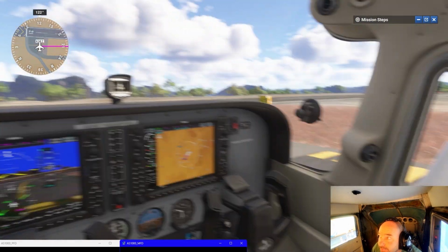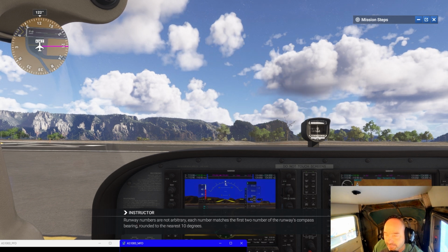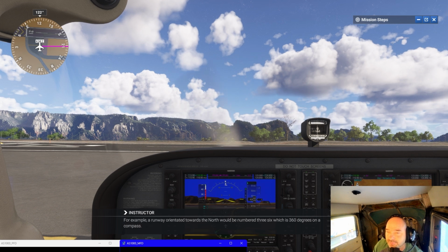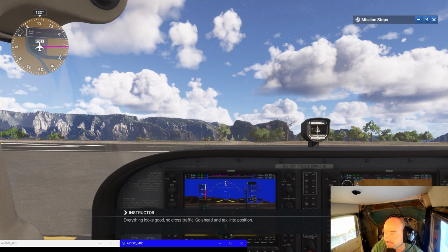Right. Got it. Runway numbers are not arbitrary. Each number matches the first two numbers of the runway's compass bearing, rounded to the nearest 10 degrees. For example, a runway oriented towards the north would be numbered 36, which is 360 degrees on a compass. Everything looks good, no cross traffic. Go ahead and taxi into position.